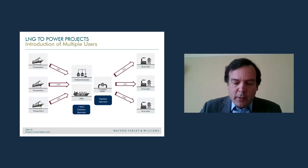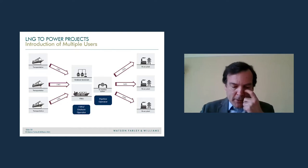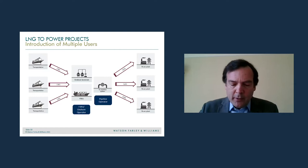But now there is a bit of a difference. I really want to explore that when we look at new projects, and in particular, new projects in developing markets, and what third-party access means in this case can lead to some different risk management approaches, let's put it that way. So I want to start then with the pipeline third-party access before considering the LNG terminals.